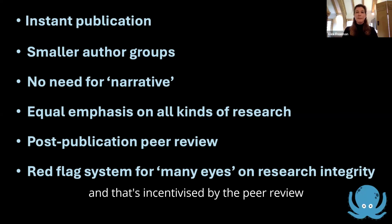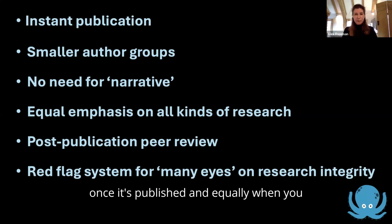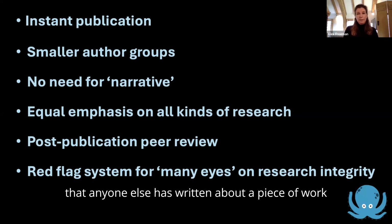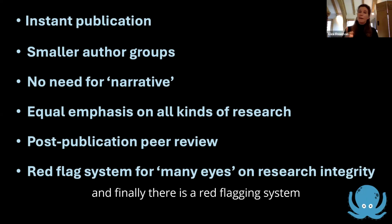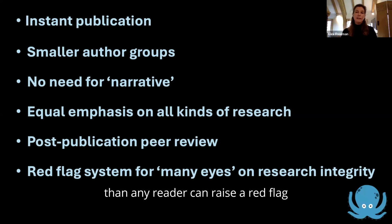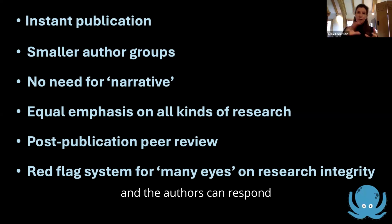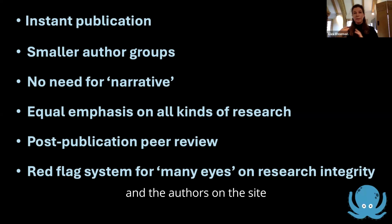And that's incentivized by the peer review system, which means that anyone can review your work once it's published. And equally, you can read the reviews that anyone else has written about a piece of work, so that can help guide you to think about its strengths and weaknesses. And finally, there is a red flagging system, which allows you to immediately bring attention to any serious concerns. Any reader can raise a red flag and the authors can respond, and that's all done transparently. You can see the communication between the flag raiser and the authors on the site.